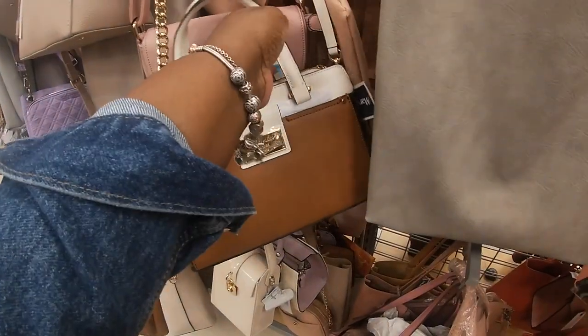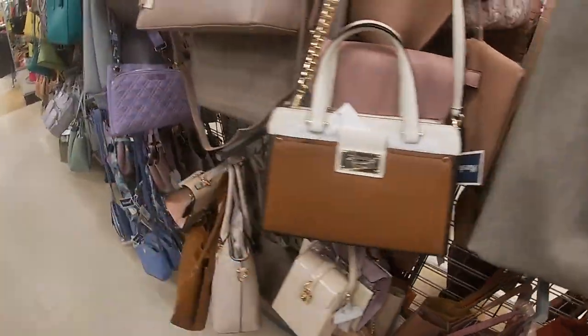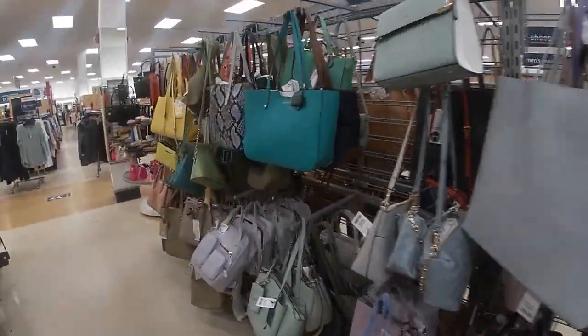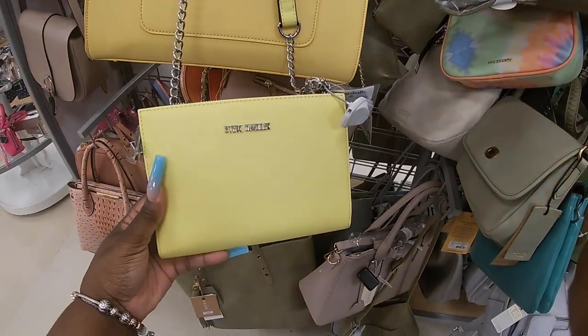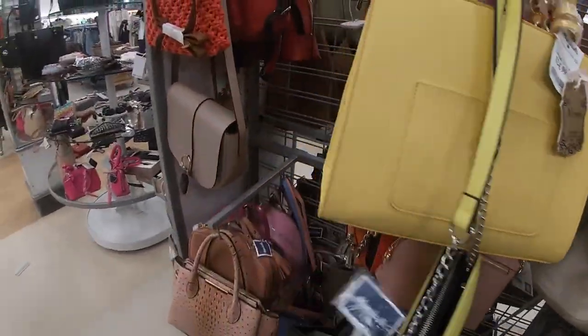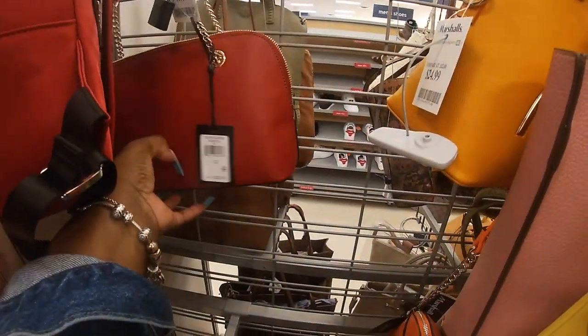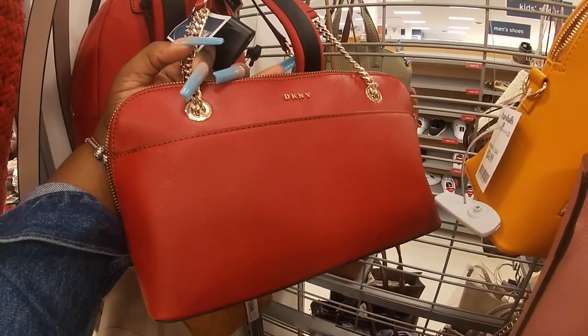This Calvin Klein is $50. I don't know. I think I want it though. It's really pretty. Let me show you guys. It's this one, and I have it in a hot pink. It's $20. What's this back here? $50. Is it DKNY? Yeah, DKNY.